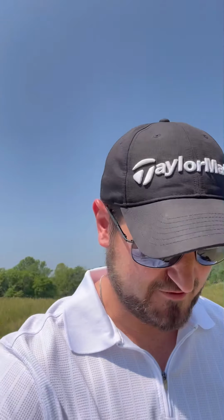Hey guys, we are at Barnsley Resort today, out in Adairsville. Crazy getting here, drive through a bunch of nature, and then all of a sudden the golf course and the resort pops up.